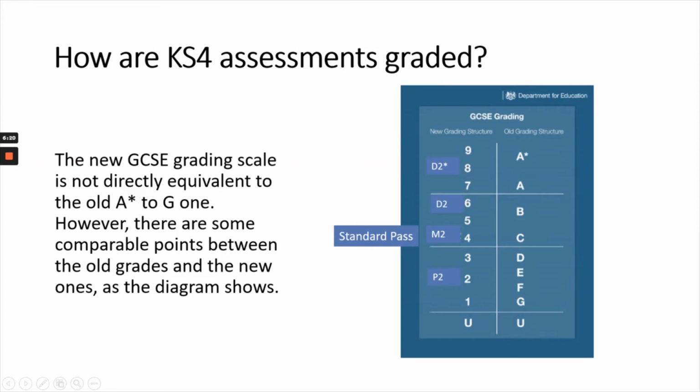Another question is about GCSE grading and how Key Stage 4 assessments, GCSEs and vocational qualifications are graded. The new GCSE grade scale isn't directly equivalent to the old A star to G. Your parents probably will have had A star to G grades. But there are some comparable points between the old grades and the new. So this is a diagram to show you. In GCSE, you can get grades 9 through to 1. All of those are passes. A U means unclassified, that's a fail, but all of these grades are passes.